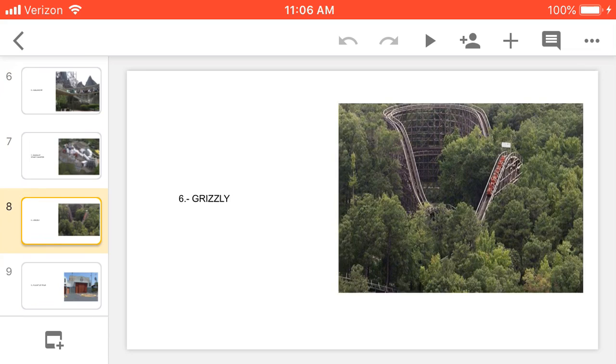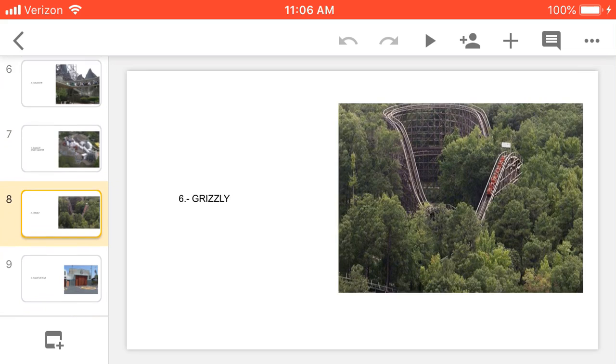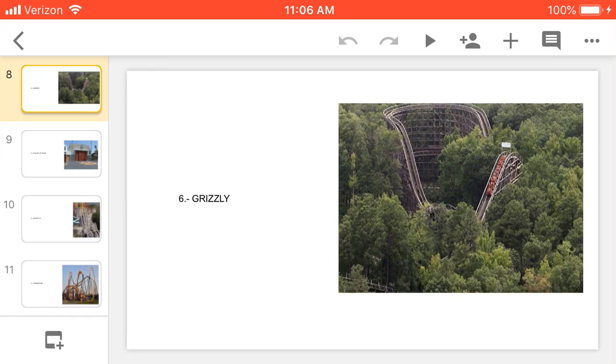Number 6 is the Grizzly. I love the night ride of this, which is why it's really high, but if I did not have a night ride on this, it would have been lower because this thing is rough. It's bumpy, it hurts my butt. But the night ride is pretty cool though. It's the only good thing about it.